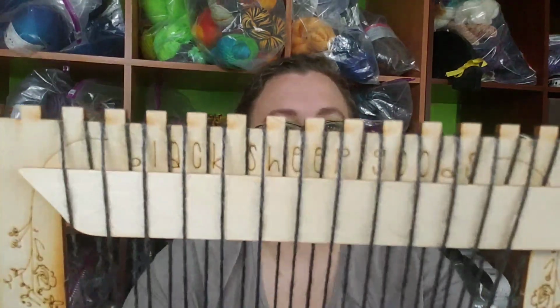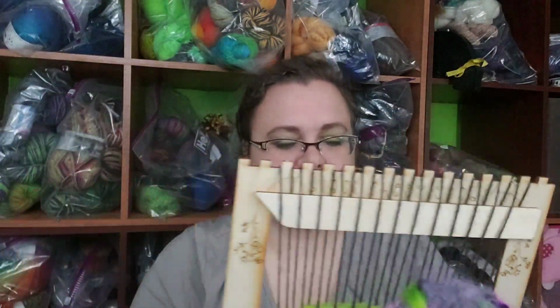However, I did do some weaving. I decided that with the demos that I was set up to do at this alpaca show, I needed something that included weaving. And the easiest thing for me, in my mind at least, was some kind of tapestry style weaving. So I actually ordered these little bitty cardboard looms off Amazon. And originally I had ordered these really nice looms from Black Sheep Goods that they punch out and then you get all the parts for it.